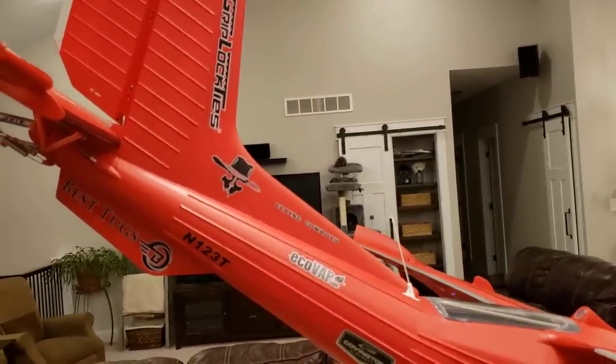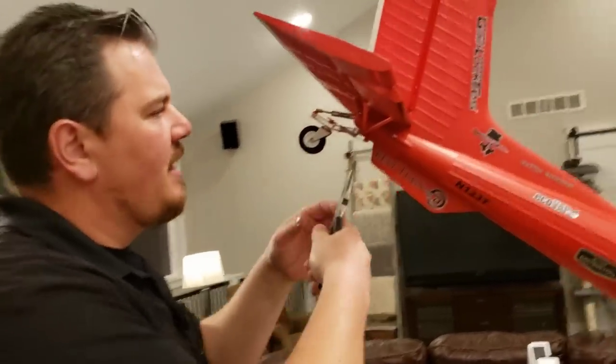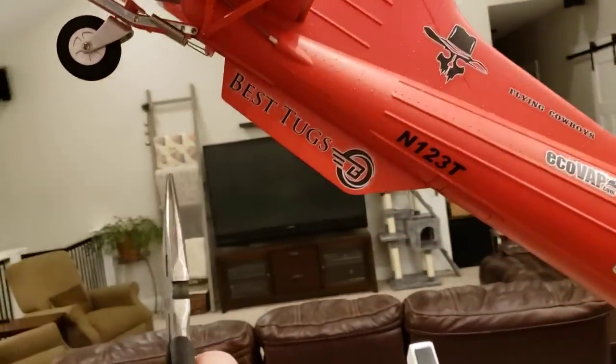By the way, just a quick note. This plane is big, but it's not quite as big as the Carbon Z Cub. It's just like a bigger plane. This is actually pretty compact for a 2 meter plane, but it's still got a huge presence. Yeah. So, all right, without further ado.